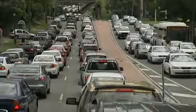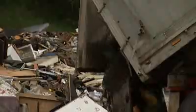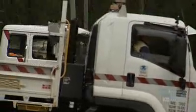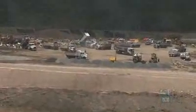Now, the only snag in this carefully coordinated plan is when those trucks try to hit the highway. Roads through the city's west were gridlocked for hours today, slowing the turnaround time for these trucks to a crawl. The council concedes it may take months to finish this job, by which time these mountains will be landmarks themselves. Peter Lewis, ABC News, Brisbane.